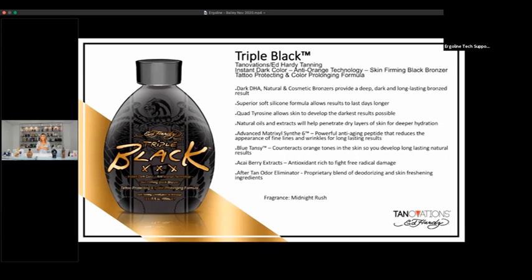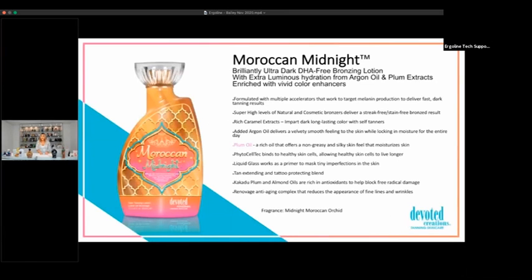And now we're going to get into our 2021 new lotions. All right, so our first one in our 2021 collection is Moroccan Midnight.